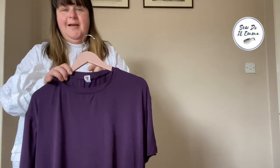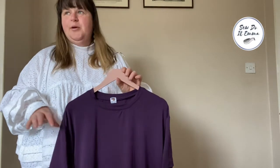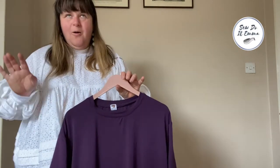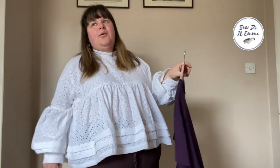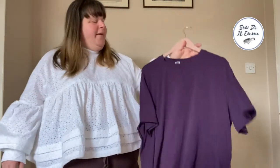dog hairs. Which, yes, because we've got a spaniel, she casts hair all the time, so it's always a hoover out and quick round, and you get used to it.